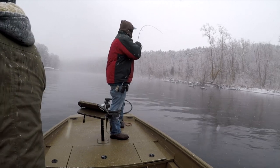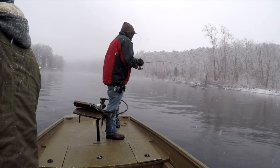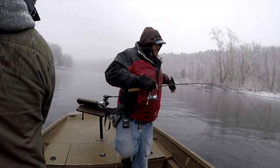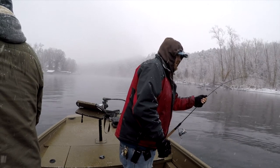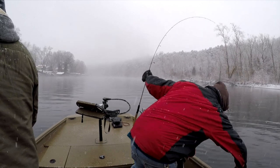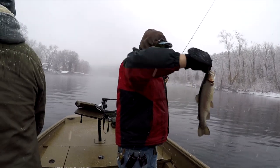Oh, there's one. They do like the brown today. Aha! I might have to throw this jig more often. Ooh, that's a pretty rainbow. He's a feisty one too. Oh yeah, that's a little bigger than Stalker. Real pretty colors.